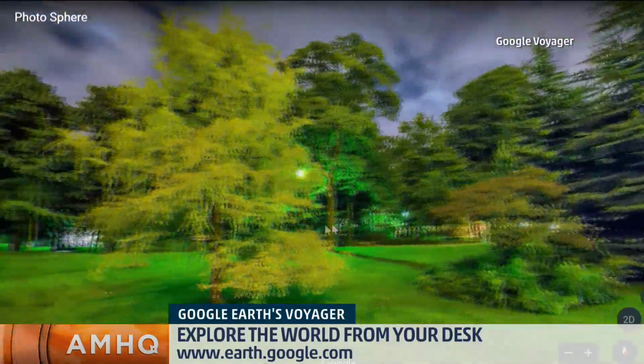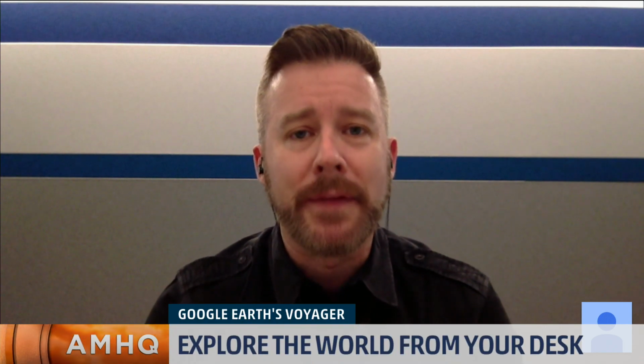When were these pictures taken and how frequently are they refreshed? So a lot of this is done through aerial imagery capture or oblique images, and it's updated pretty consistently and pretty regularly. We want to make this almost like a mirror reflection of the real world. And so we want to make it as immersive and realistic as possible.